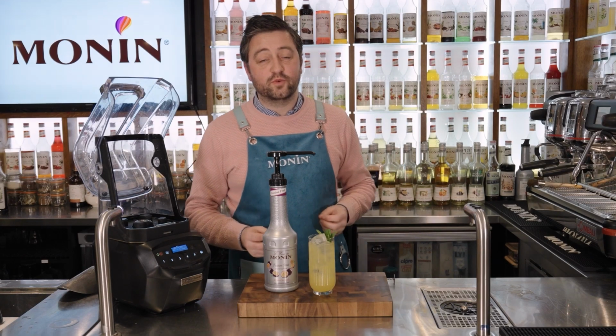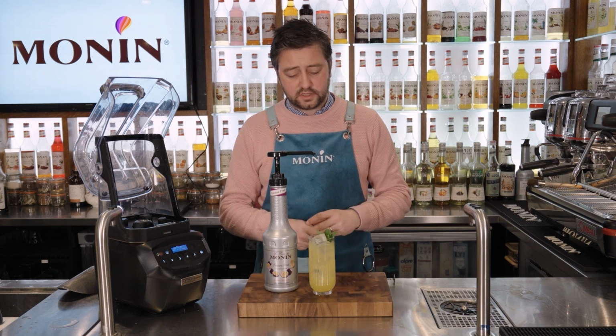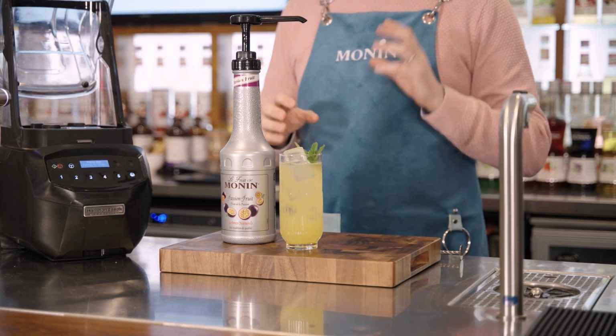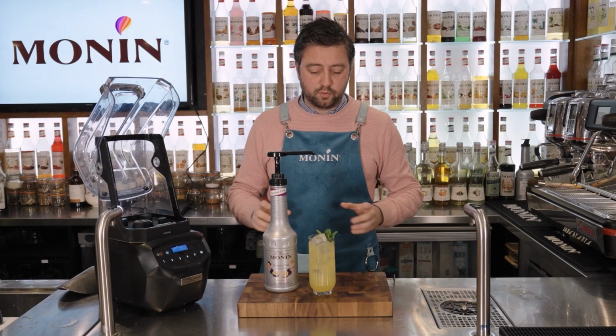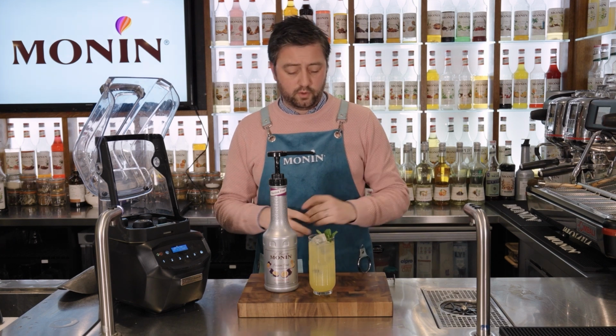Okay, and there you have it. We showed a few different ways of using the fruit mix in a few different drinks applications. Take this lemonade, for instance, the passion fruit, one of the strongest flavors, but strawberry would be by far the most popular. You can use any of the flavors in the range for the lemonades. They work really, really well.